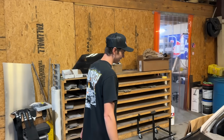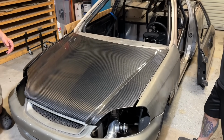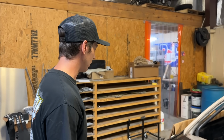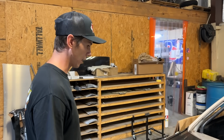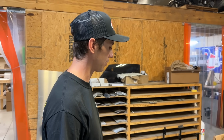But yeah, dude, that hood is sick. Yeah, it's really nice. Very nice. Who makes it? Simon, I think, right? Yeah, it's Simon. Nice hood. Yeah, it is nice. I got this from a buddy in Orlando, one of those guys that just builds the cars and then parks them before he even drives them. So I got a little discount on that.